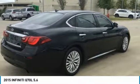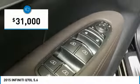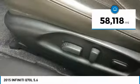Enhanced agility and safety protection features fill this luxury sedan and is priced below $35,000. This vehicle has less than 60,000 miles.